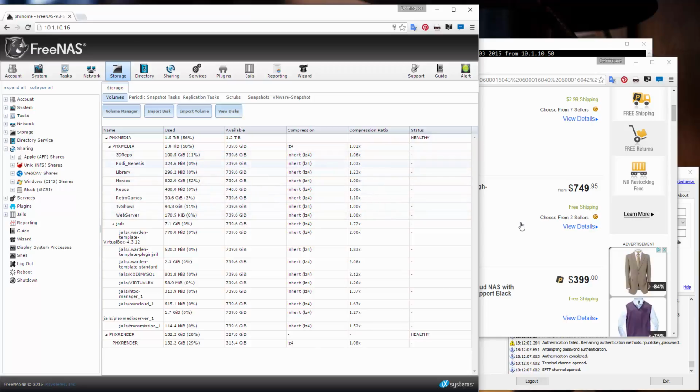I've got a 3D repo share, which is where all my 3D stuff, all my textures and things sit. I've got Kodi installed, I've got Kodi boxes in the house. I've got a web server running, and I've got a place for my TV show media. I've got a place for my movies. I've got retro games sitting on here. I've even got a library where I keep all of my ebooks. These are available everywhere else.